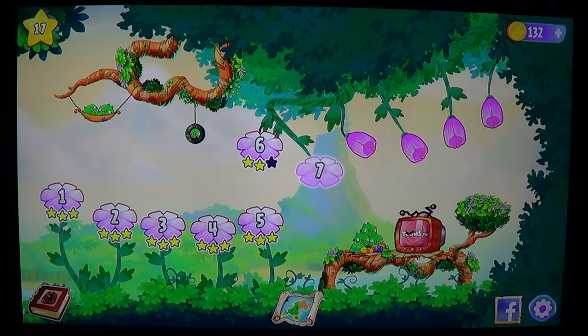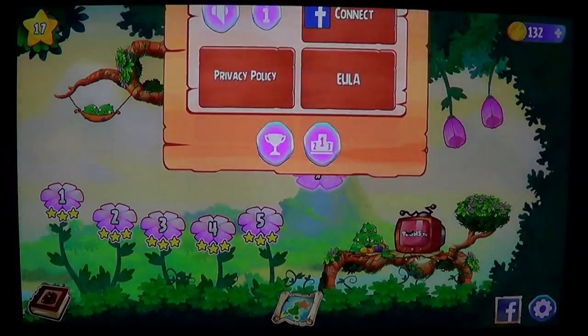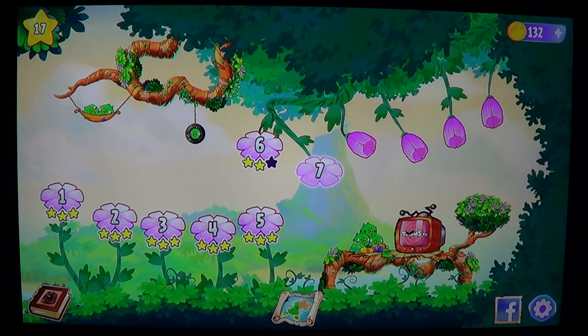Of course, on the upper right you have coins, and on the left you have stars. You can connect to Facebook if you want, and of course different options of the game, knowing where your rank is and what you've achieved. So I'm going to start at level 1 so I can show you how it works.